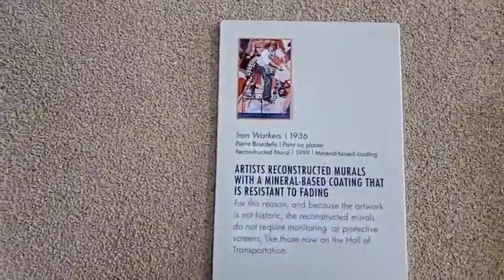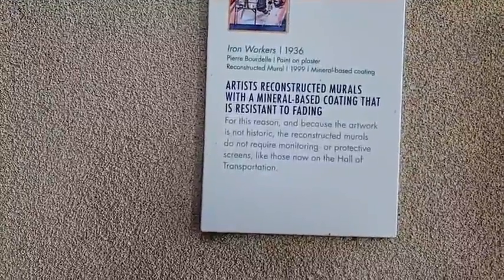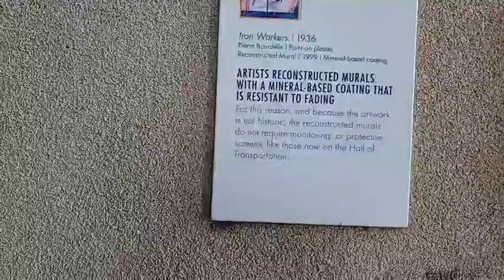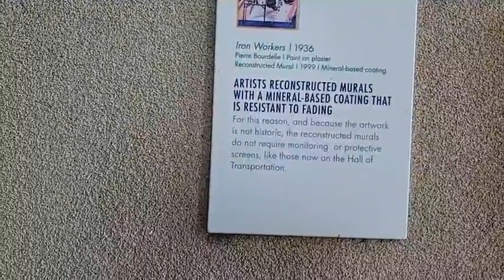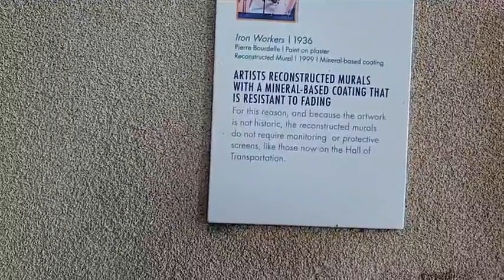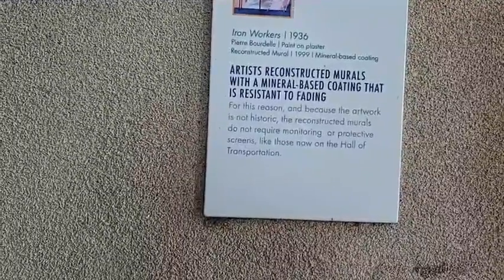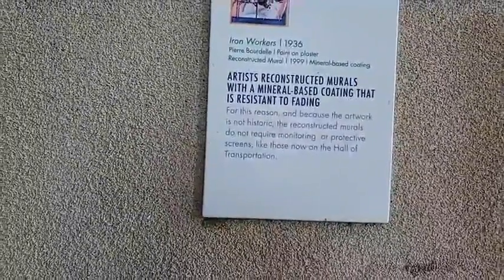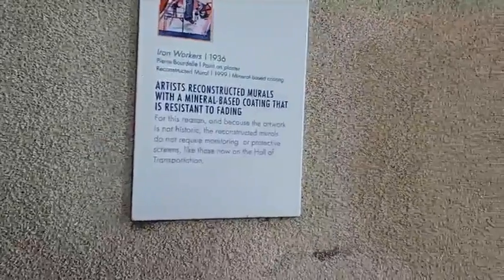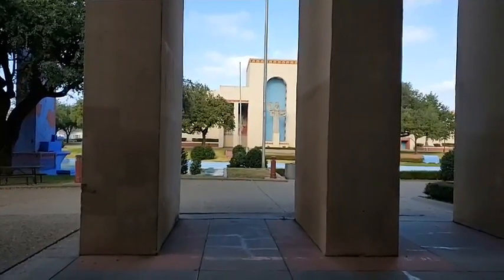We're going to come over here and read its little plaque. What's its plaque say? Ironworkers, 1936. Reconstructed in '99, mineral-based coating. That's going to be why it is so vibrant. Artists reconstructed murals with a mineral-based coating that is resistant to fading. For this reason, and because the artwork is not historic, the reconstructed murals do not require monitoring or protective screens like those now on the Hall of Transportation. So that's why these are going to look a little different than the ones over there, because these have all been restored.